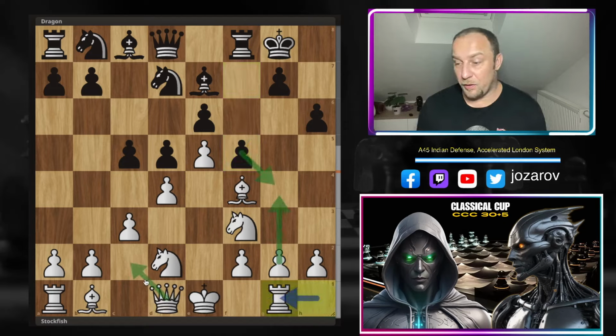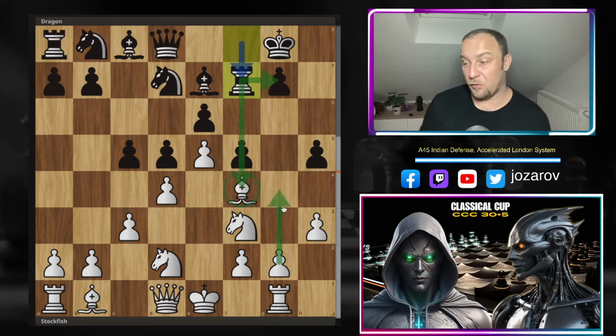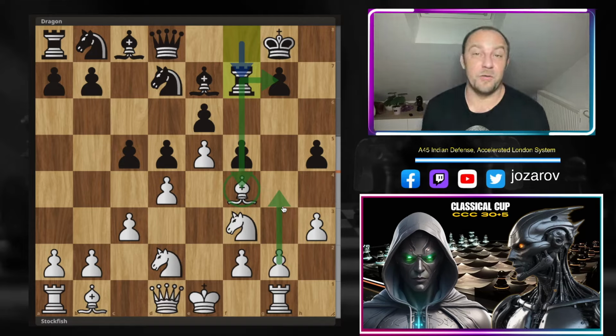And you see now the issue here for White is a little bit that the bishop is loose. If, for instance, you play g4, then the bishop could be lost. But that's the beauty about this epic game. Stockfish simply doesn't care anymore for this bishop on f4. Stockfish goes for the plan and plays now the aggressive g4.